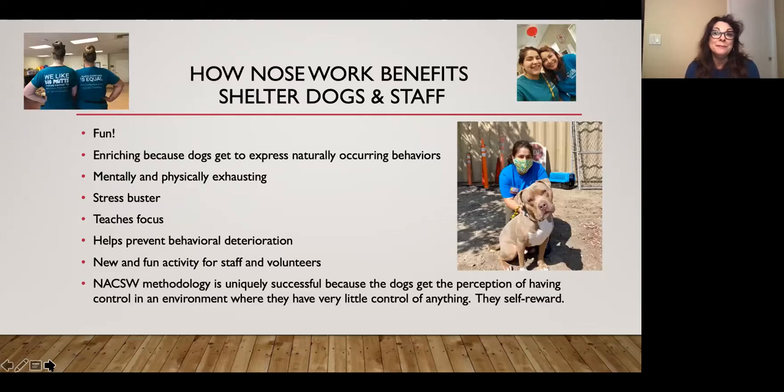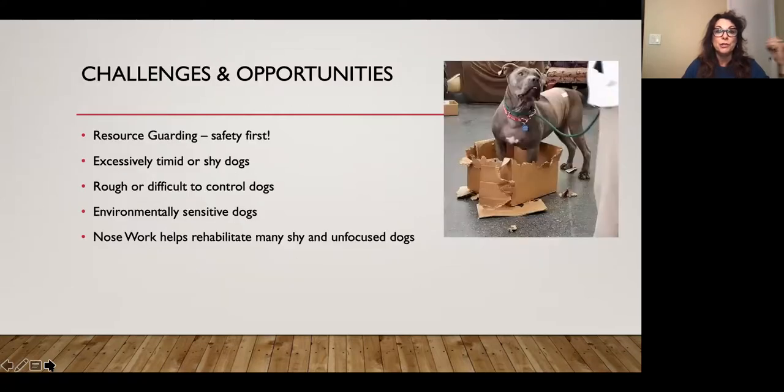So it is fun for the dogs, and it's fun for staff because we're teaching the staff to observe the dogs doing their natural behavior of hunting and finding scents, and then they self-reward because when they find the treat in the box, they get to eat it. So it really does help prevent deterioration. You know, you get some huskies in a shelter, they need something else to do. It's wonderful for that. And like I said, it gives the dog some control, because I'm going to show you a video and I want you to watch and see how the handler lets the dog work and tries very hard not to have leash pressure on the dog. But of course you want to think about safety.